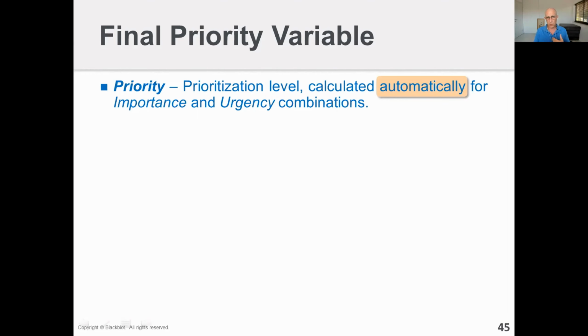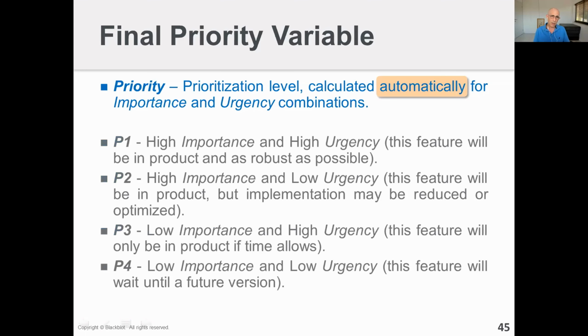Importance is our subjective assessment of whether this feature should be included or not, whether it's of high importance or low importance. And here are the prioritizations. P1 is the most highly prioritized, P4 is the low priority. And you can see here how the combinations are structured. High importance and high urgency will earn it a P1, that is high priority.